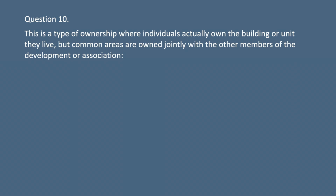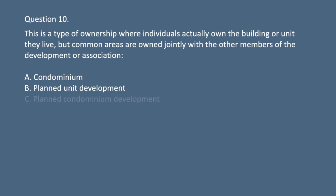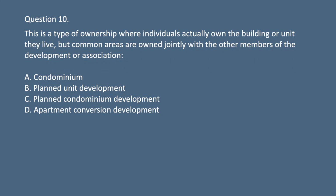Question 10. This is a type of ownership where individuals actually own the building or unit they live in, but common areas are owned jointly with the other members of the development or association. A. Condominium. B. Planned unit development. C. Planned condominium development. D. Apartment conversion development.